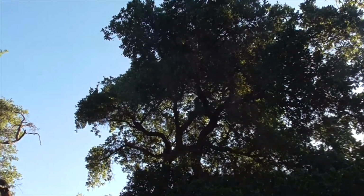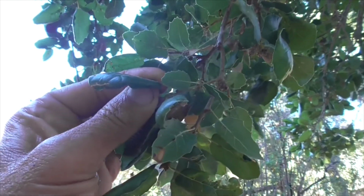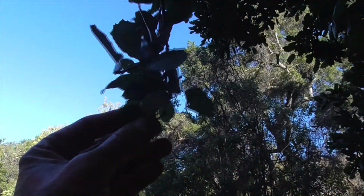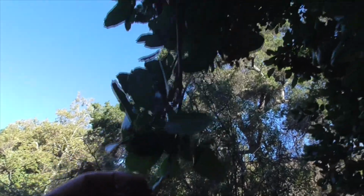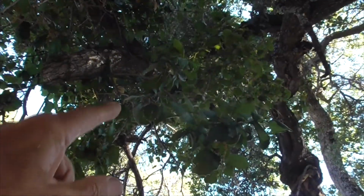So this tree is one of the most common trees we have here. Okay, our coast live oak is Quercus agrifolia. Okay, and this guy supports probably half of all the animals and creatures we find out here in our little oak woodlands. So the leaves on the outside, they tend to bend in more, and that's to help reduce evaporation and transpiration and loss of water. And the leaves on the inside, well, they tend to be a little flatter and more round.